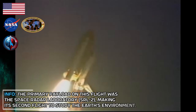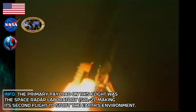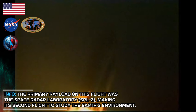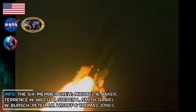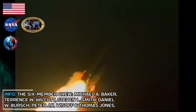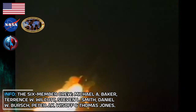Vehicle's now in a heads-down position on course for a 57-degree, 120 nautical mile orbit. Endeavour's engines are now throttling down as the orbiter begins to pass through the area of maximum dynamic pressure on the vehicle in the lower regions of the atmosphere. Endeavour's altitude is already at 20,000 feet. The relative velocity is 1,000 feet per second, or approaching 1,000 miles per hour.